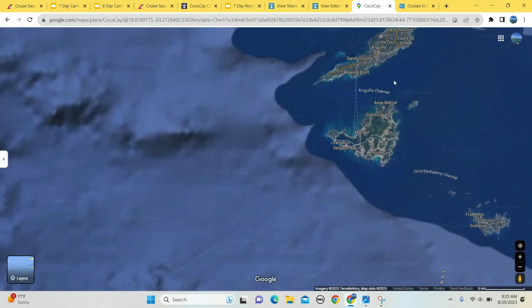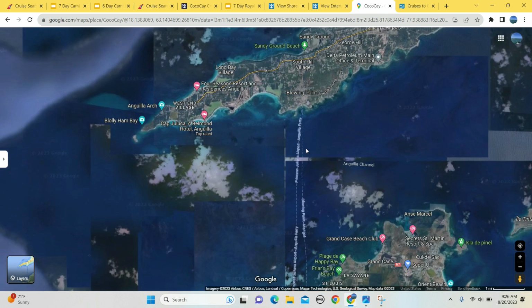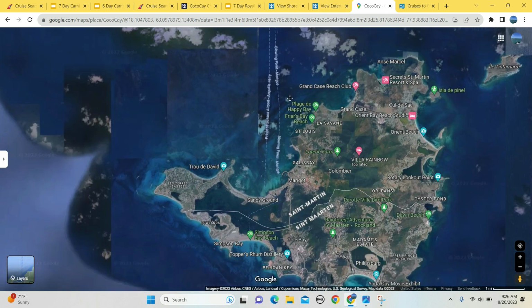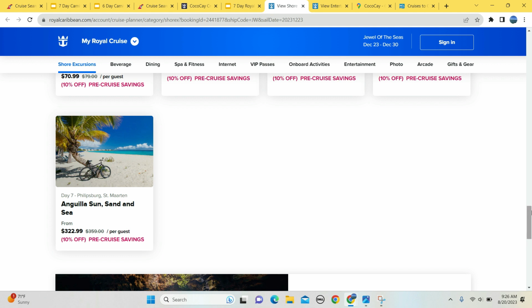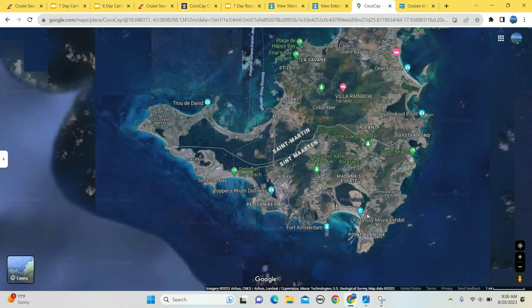It's a 7-hour excursion, rather 7-day tour. That's the Gilligan's Island tour. You don't want that one, and it takes you up here, and you are on the other island for the day. So it'd be about $1,000 for my family. Thinking about it, I don't know. It seems like there's a lot of other stuff to do. I mean, the sand up here is going to be just as good as the sand down in Philipsburg.